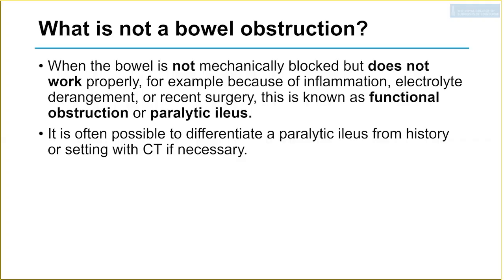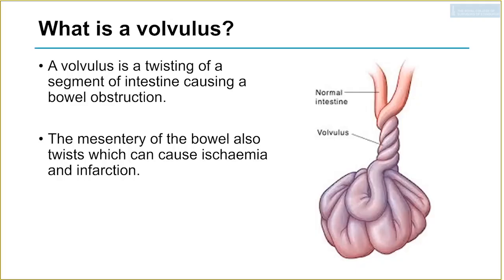So it is possible to differentiate paralytic ileus from a mechanical obstruction through the clinical setting, for example, in a postoperative patient. But if necessary, sometimes we do CT our postoperative patients if we're worried that they have a mechanical obstruction. So what is a volvulus?